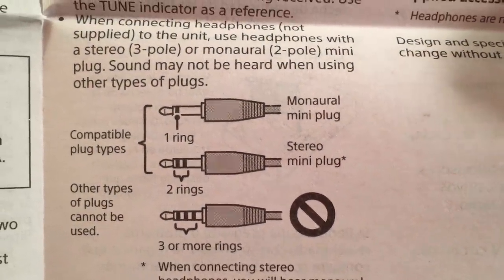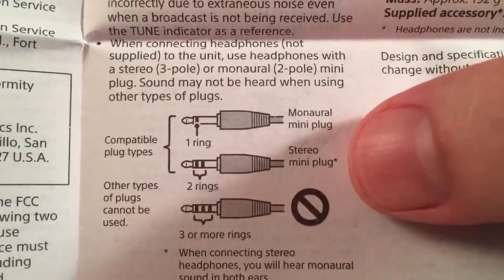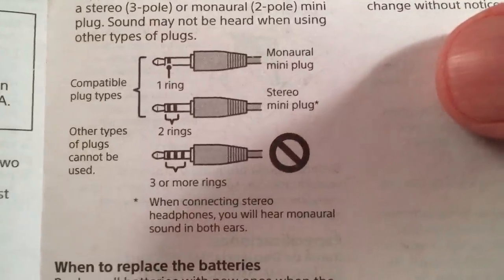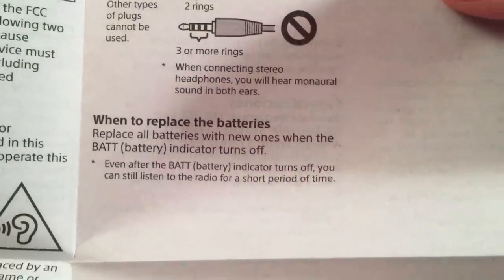So you can use those stereo and a single mono if you want. Single ear or stereo. But if you have no stereo, it'll just play in both ears, which is nice. There you go. Under replacing batteries. Okay, so yeah, it's pretty basic. I don't think I have to show you anything else in this manual. Let's get to the radio.